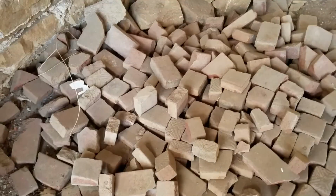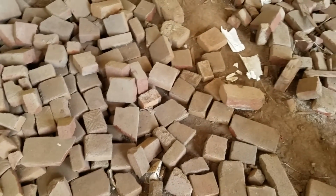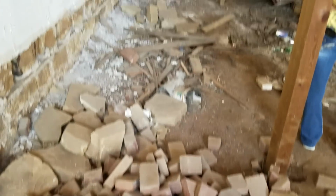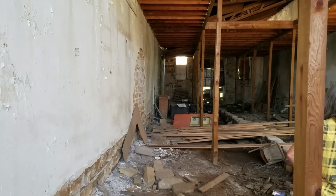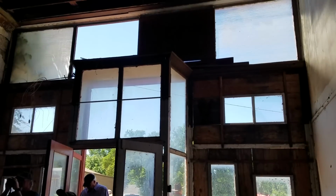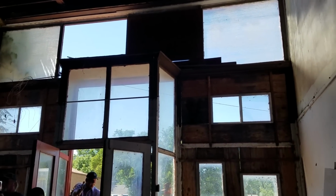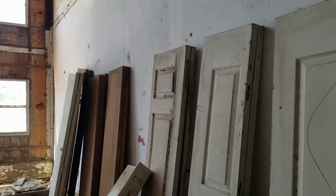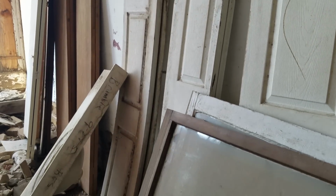There's all these old bricks in here. Tons of them, exactly. Definitely more things in the back there. Yeah, it goes cheap a lot of times. This had the good ceiling too. It did have, yeah, but it was so rusted. Pieces of it were good, but obviously somebody stole them.